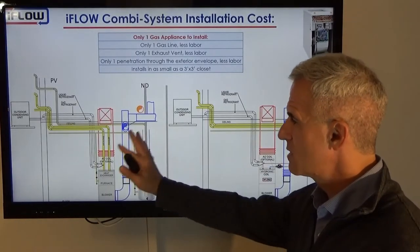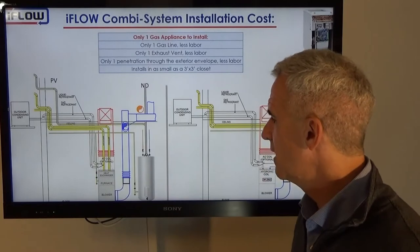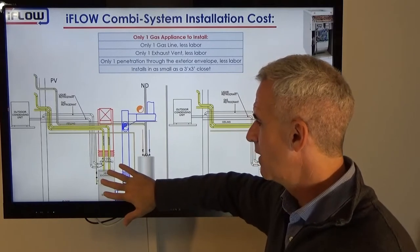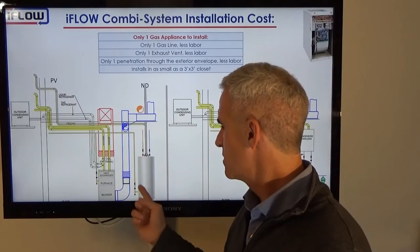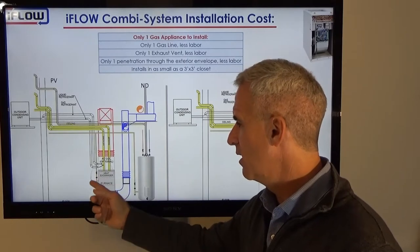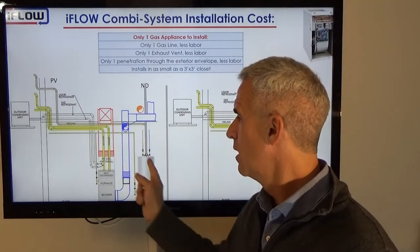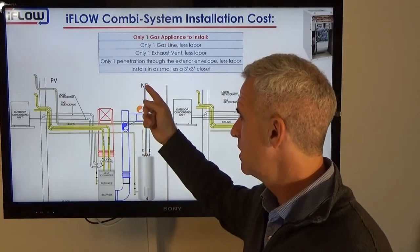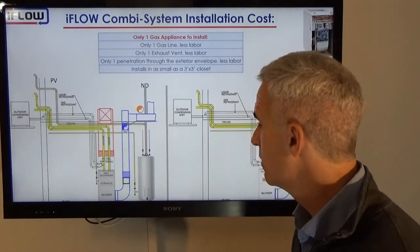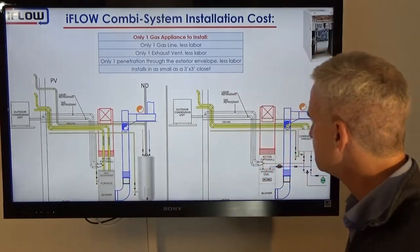So we have the traditional system on the left, and then we have the iFLOW combination system on the right. So on the left, you have a typical installation with a tank type water heater and with a furnace. Both in this case are gas fired, so you have a gas line coming in feeding the tank, and you have another leg off that gas line feeding the furnace. You have an exhaust for both the furnace and for the water heater. If it's natural draft, you're going up through the chimney, through the roof. If it's power vent, then you likely have a sidewall exit for your water heater. But nonetheless, you're going to have two exhaust vents, one for the water heater, one for the furnace.